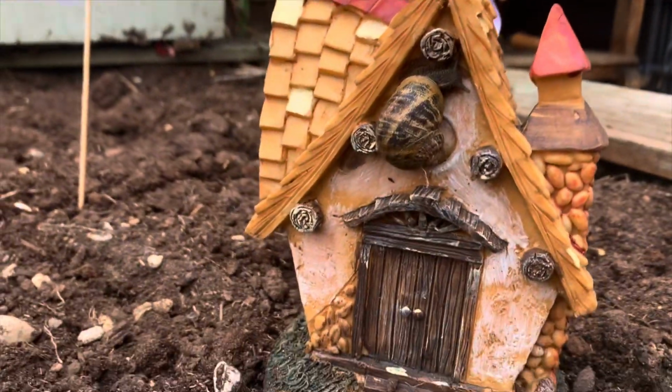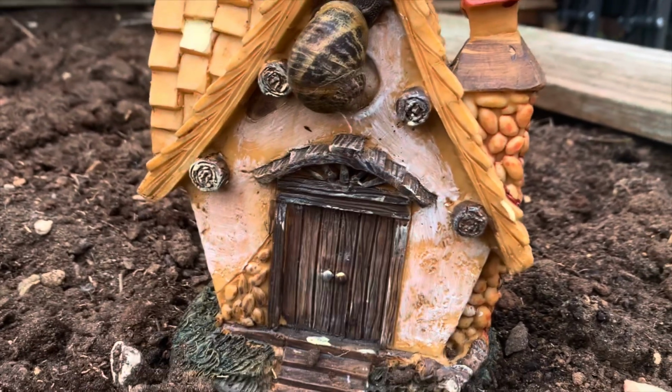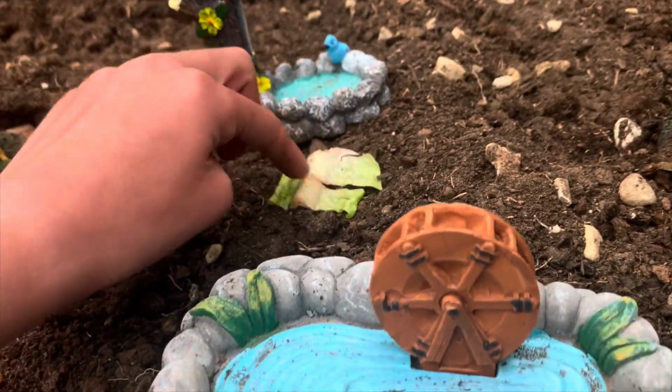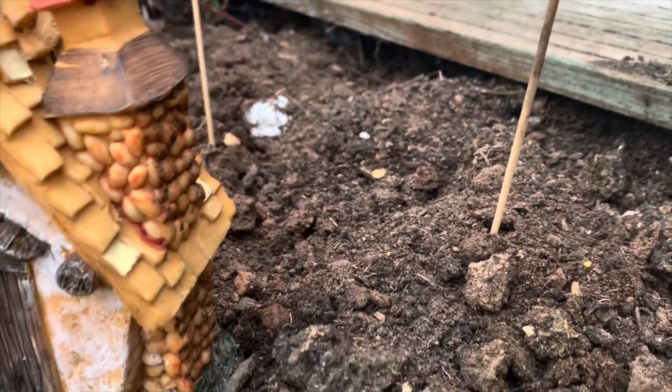His house. Mm-hmm. He's picked us this house. There. I've got some lettuce. A little bit of lettuce. I'm gonna leave out some lettuce for him.